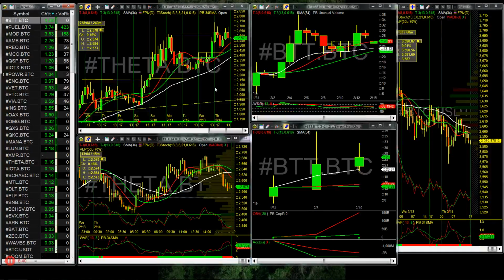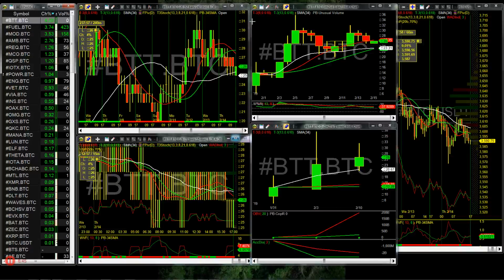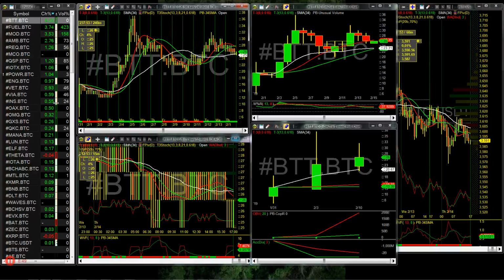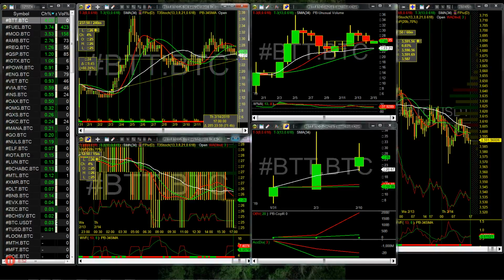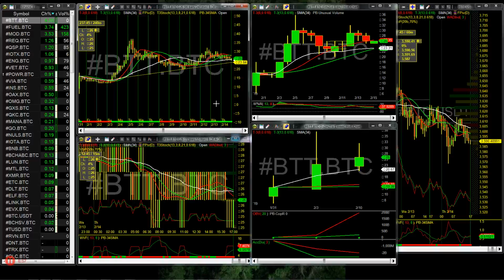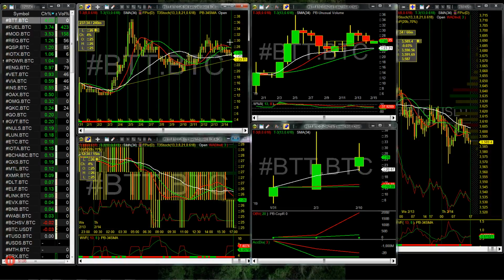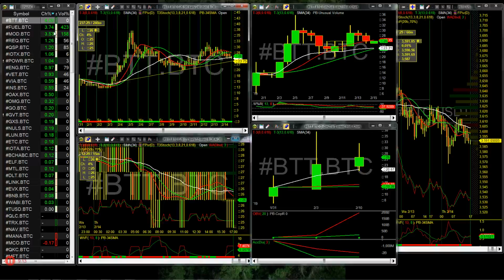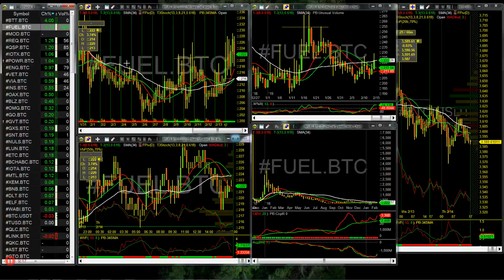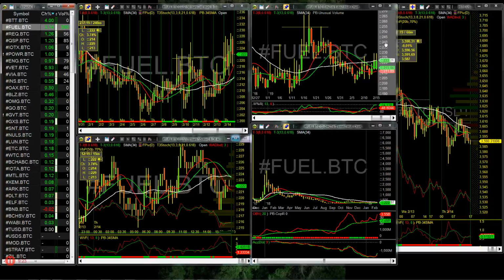Let's see what BitTorrent's doing, since it wants to show its faces. Opening positive today. Crossed over the 34, back into the 34. Let's see if it can't get some kind of reversal bar up in this area so we can get a continuation out of it. BitTorrent. Some of these haven't backfilled yet on the open. Fuel had some good volume yesterday, so watch that one for a cross over the 34 on the daily.